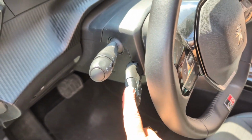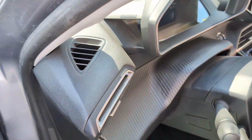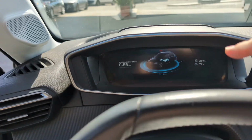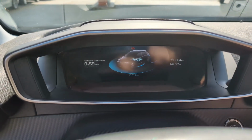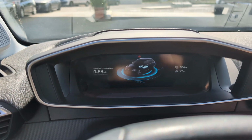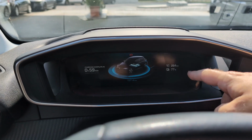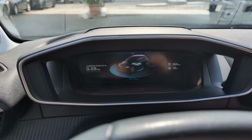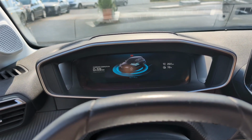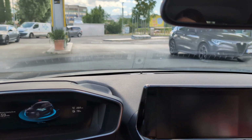So this car does have cruise control, which is this stick I found today. It's not adaptive cruise control. It's got lots of nice looking buttons and the screen is very clear, it just doesn't give you too much information. It doesn't give you kilowatt hours or the charging speed, it just gives you the percentage when you're charging. When you're driving, it doesn't actually give you the percentage. Yeah, it's a nice little car, quite comfortable, and just what you need really.